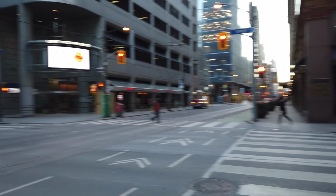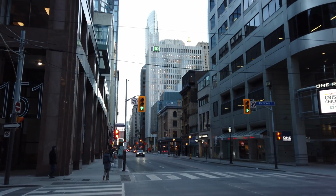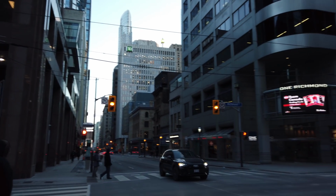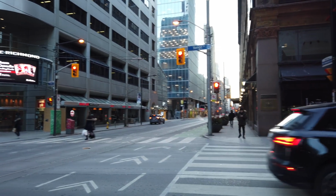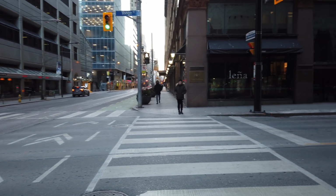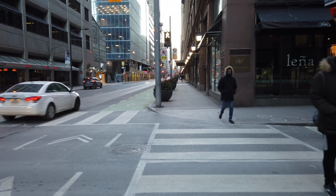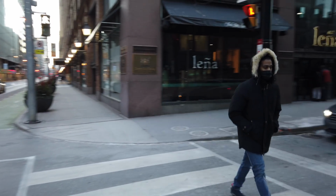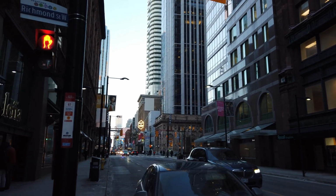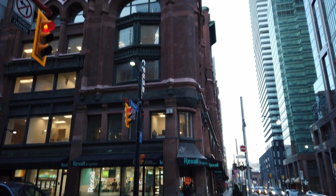And here we are at Yonge. And that's strange, I suddenly smell skunk. I'm not sure why that smell would be suddenly appearing here in the middle of winter in the heart of downtown. And there's a look at the Confederation Life building.